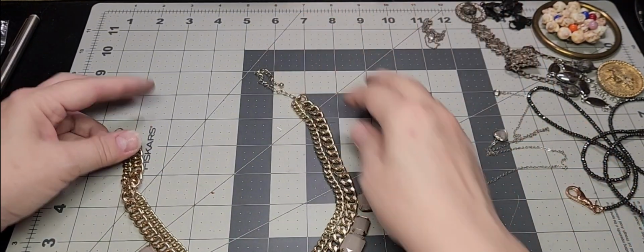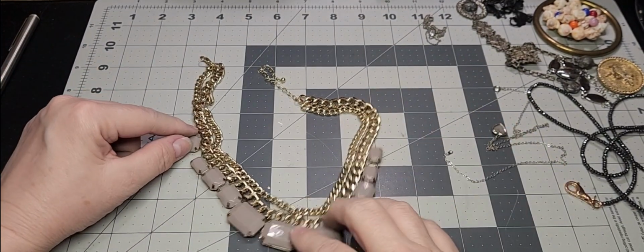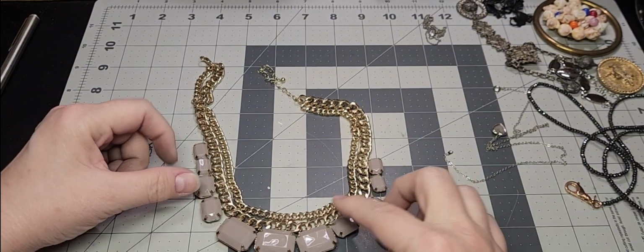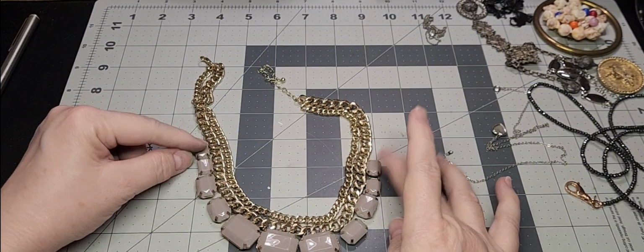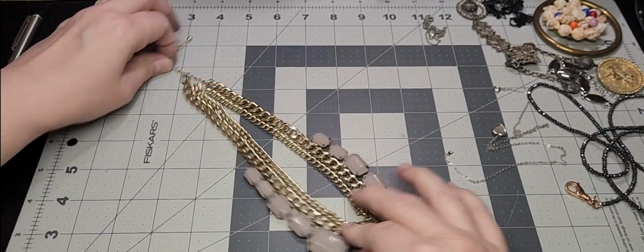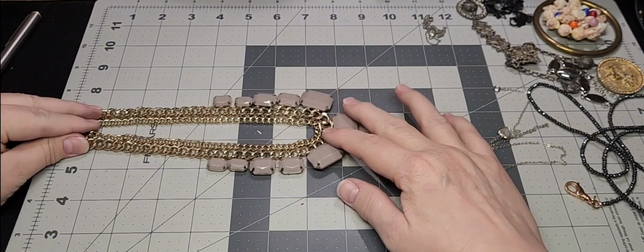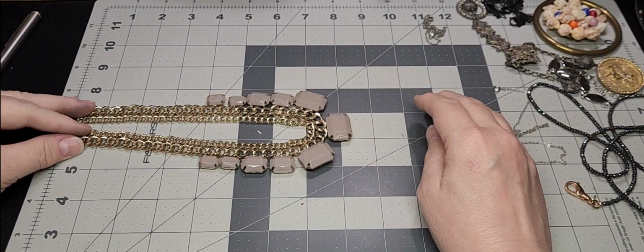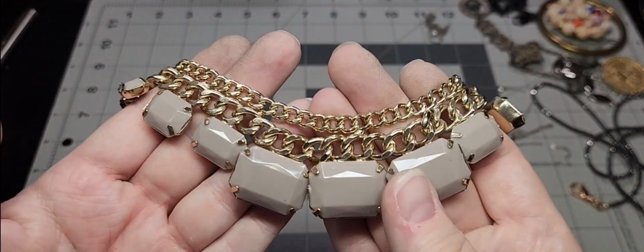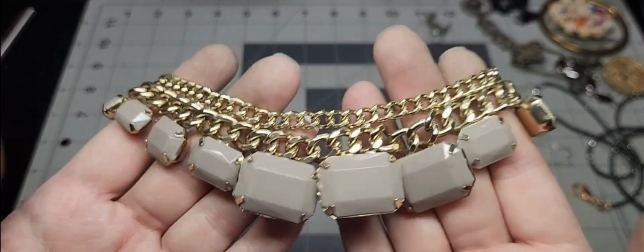Now this color's kind of hard to say what it is. It does have all its pieces. It is in very good condition. It is a 3-inch extender on a 14-inch necklace. It's kind of like a mauve, but it's not mauve. I'm not sure what color this is, and I don't think it's coming across on the camera.